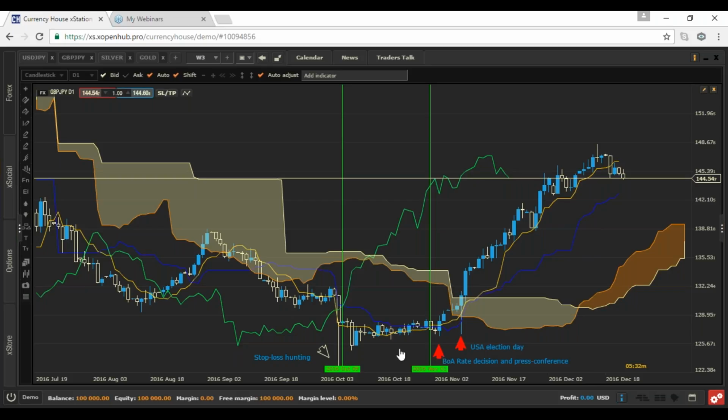So we see very important signals for the Ichimoku Cloud, and you can see that the time frame of this chart is daily, so all of them are very important in the midterm, in the long-term analysis. So all of those signals are very strong, and you can see that just right after that signal, the pound yen reversed and started a huge upside trend.